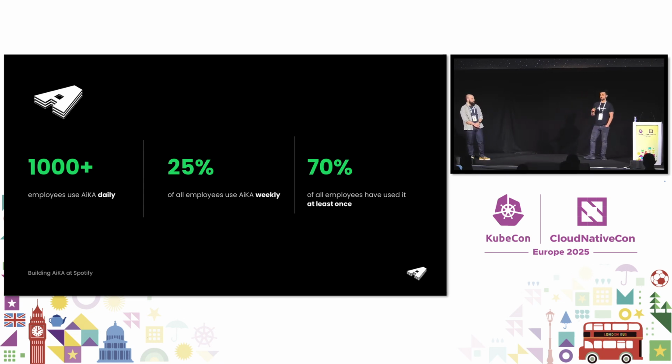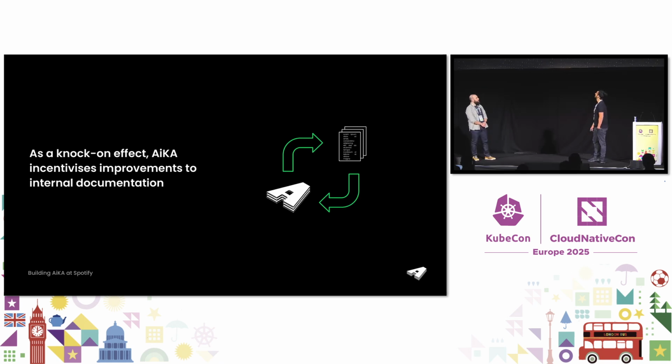But perhaps what's more interesting is the effect in behavior this has had, the positive feedback loop that we talked about earlier. So qualitatively, we've seen a lot of teams and users reach out to us for how to best make their documentation available through Aika. We've seen that users search for and find missing or outdated information and notify documentation owners about it. So this leads to improved documentation, which feeds back into Aika.